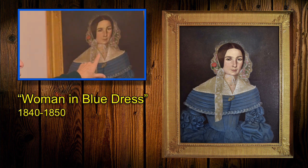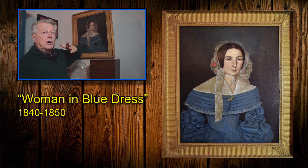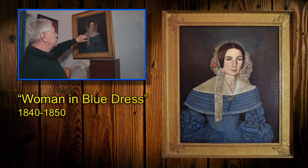If you look close, there looks like there might be some kind of scarring. So she has lace over her neck to hide spots, birthmark, whatever it is, which I think is interesting. This painting was deaccessioned from a museum in New York State, and I just loved it, and I bought it.